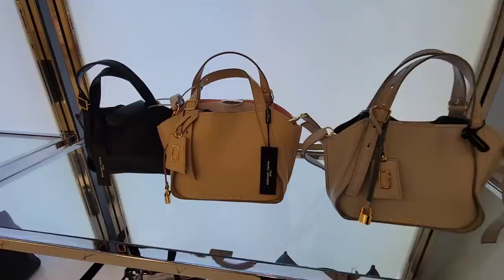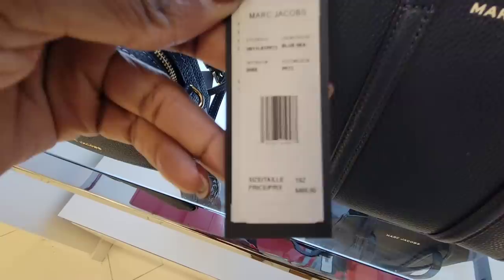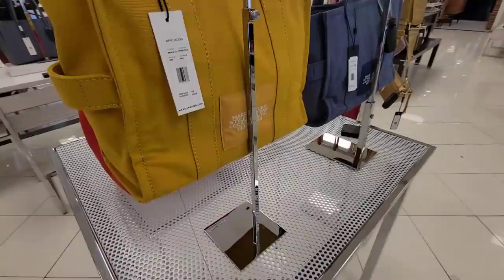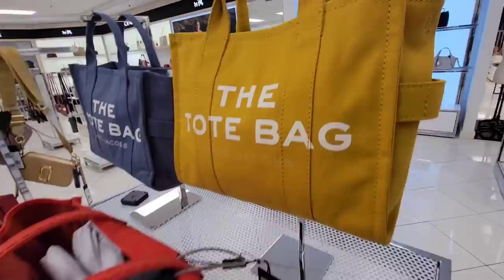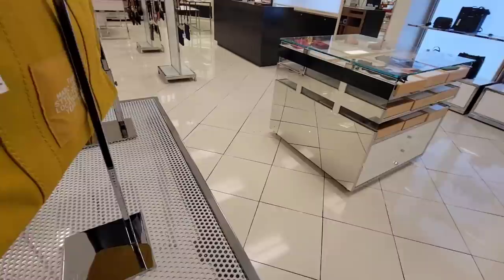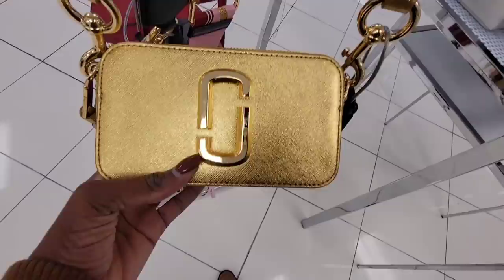And then they had some Marc Jacobs bags. So this is the Marc Jacobs section. Some nice totes here and top handle bags. The only Marc Jacobs bags I know about are the camera bag and the tote bag. Of course they had those in store because this is the it bag currently for Marc Jacobs. They had this beautiful one in the small size in yellow, the canvas one. I think I prefer the Marc Jacobs bags that are leather rather than the canvas one, but I do see what everybody is raving about. Here are the canvas camera bags, and then they also have the hard shell regular camera bag as well.